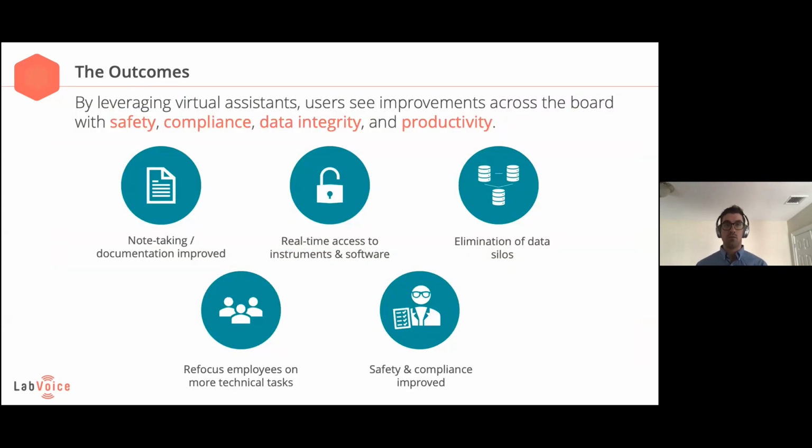And speaking of that value, through Labvoice, users have been able to experience a wide variety of positive outcomes. So for the company, we're enabling more data to be generated in the lab, increasing the quality of the data and making it machine readable for further analysis down the road. For scientists, we can promise to make their lives a bit easier, automating "boring" tasks and transforming their workplace into a safer, more efficient environment.